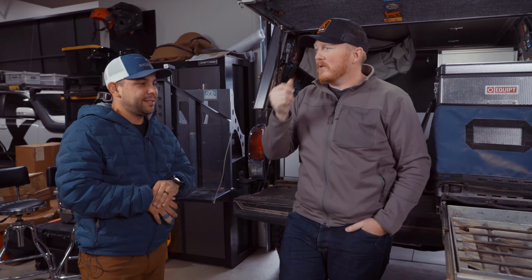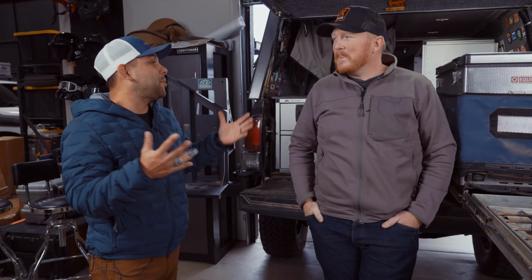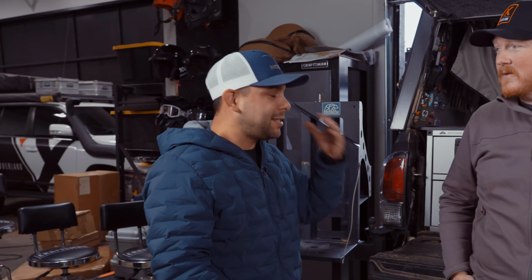So a 12-volt fridge quickly becomes an American luxury, right? It's an American luxury, that ice thing. I mean, most people wouldn't think of it. I've been to Mexico and obviously the water, but I didn't think of the ice.